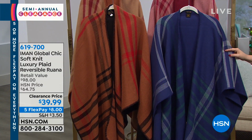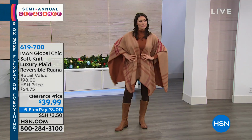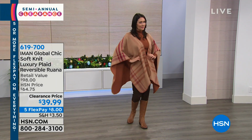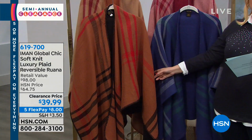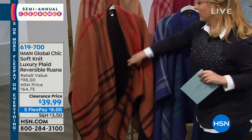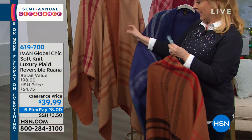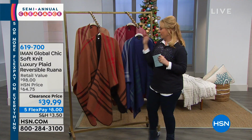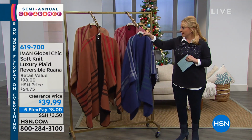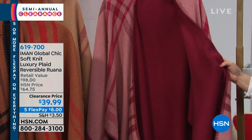I've got 4 different color choices. This is the navy. I know Gabby on the runway is wearing this color right here that we're calling saddle. We also have sangria and black. Actually, this is the black. This has to be the black because it's the inside color. Okay, so this is black. This is the saddle, which is with a lot of the browns. And then this is the navy. And then this is the wine color.